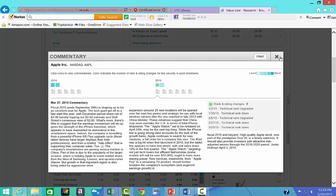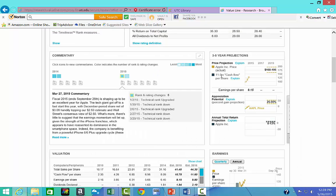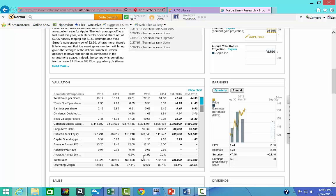So if I close this, I go because I want to know what is the price projection. And it looks like that out to 2019, the price is projected to reach about $160 to $195. So that's an appreciation or capital gain of 25 to 55%, which is really good over that time period. And then you can see some extra financial type information down here.